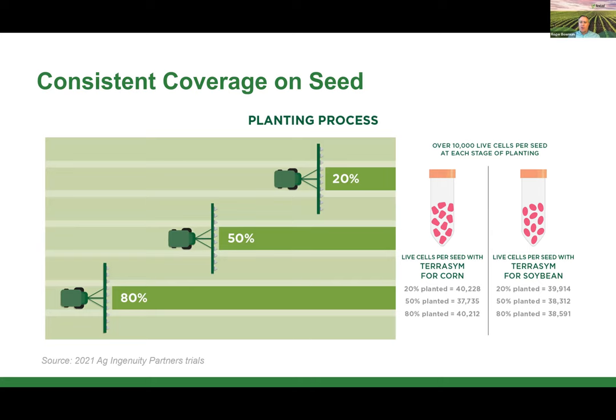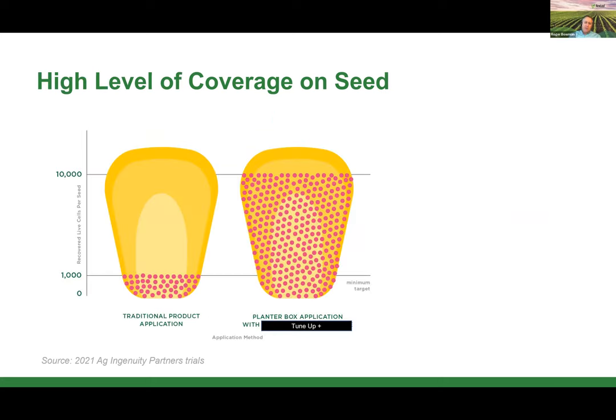Yep. So if you're applying this product across there, it's not all going out the front. It's not all falling to the bottom. We see a consistent coverage across the field. And one of the things that really surprised us was from our earlier treatments in the field where we used a seed treatment, a liquid slurry to apply, we would reach our 1,000 CFUs per seed, and that's colony forming units. So that's basically the bacteria counts. We would reach our threshold of 1,000 and consistently stay there.